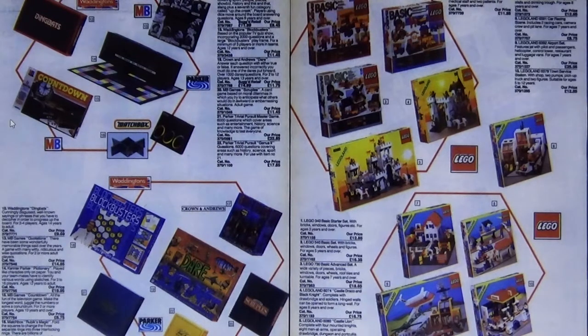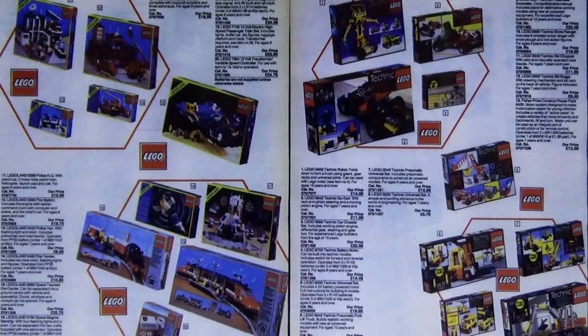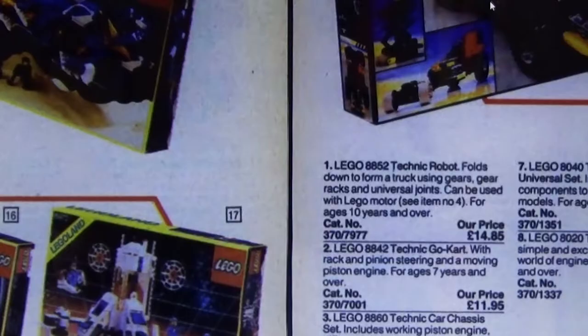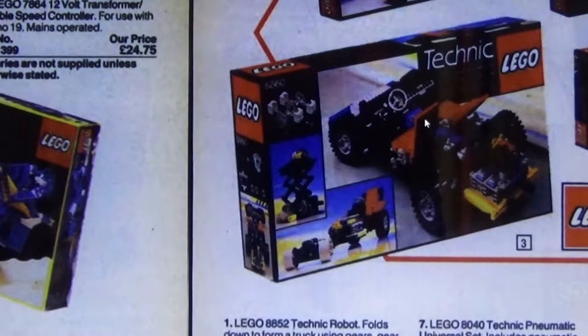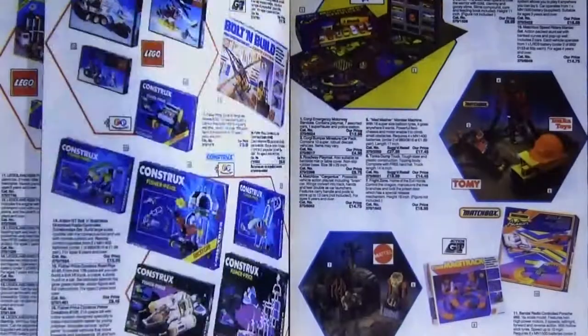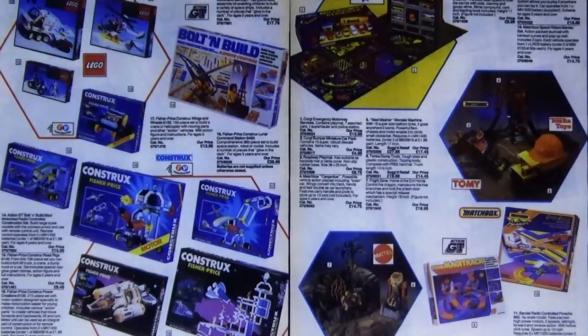There's one based on the Channel 4 daytime quiz Countdown right there as well. All these Lego Technic ones. This one here, as you can see, I think I used to have that. Yes, I did actually. I used to own that one. There's another great piece of classic nostalgia, Bolton Build from Action GT, remember that?